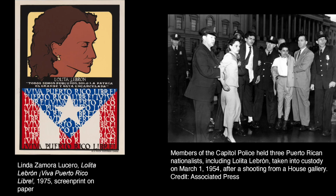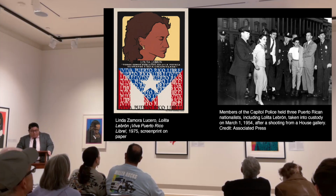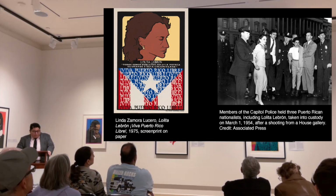One of the portraits in our Changemakers section included Puerto Rican activist Lolita Lebron. In 1954, she and three others fired shots into the U.S. House of Representatives and demanded full independence for Puerto Rico, which had become a U.S. Commonwealth 2 years earlier. 5 members of Congress were injured. For her role as the leader of the attack, Lebron served half of a 50-year prison sentence before she was granted clemency by President Jimmy Carter. She continues to be an iconic figure in the ongoing movement for Puerto Rican independence.